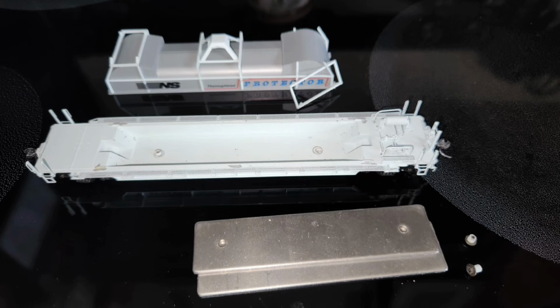So I found this one totally destroyed for $35, but as you look at it, it can be fixed. You can see the stacking rack is busted off and the screw mounts to hold in the weights have snapped off. So let me repair this and get after it.